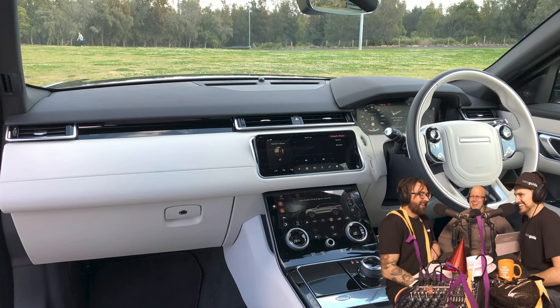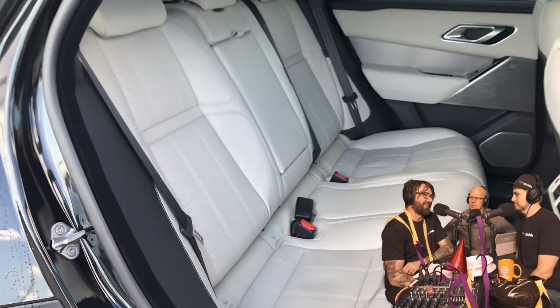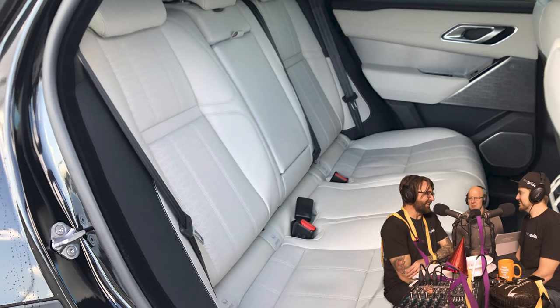Yes, in green. Look, it's a beautifully finished car. It's been superb to drive. I think it's probably the most beautiful Range Rover to have appeared in years. See, you don't agree, do you? I'm the polar opposite. On the Velar. Well, we're back on the Polestar.